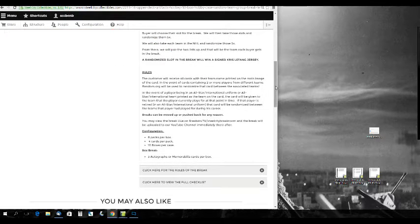The rules: the customer receives all cards with their team name printed on the main image of the card. In the event of a card containing two or more players from different teams, random.org will be used to randomize that card between the associated teams. In the event of a player in an All-Star or International uniform, or an All-Star or International team name printed on the card, that card will be given to the team that the player is currently on. If the player is retired in an All-Star or International uniform, that card will be randomized between all the teams he has played for during his career, only if he is retired. Breaks can be moved up or pushed back. 8 cards per pack, 8 packs per box, 10 boxes per case.